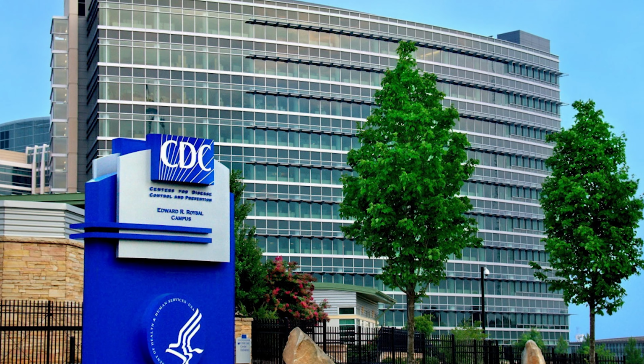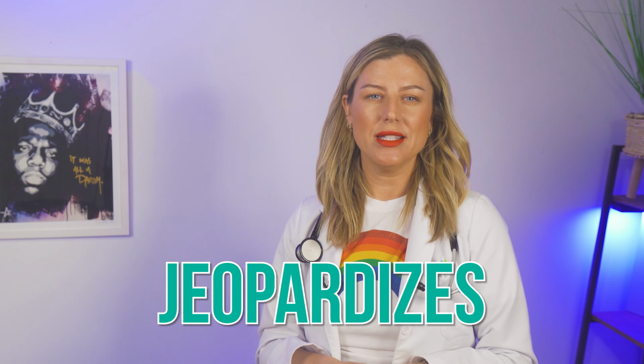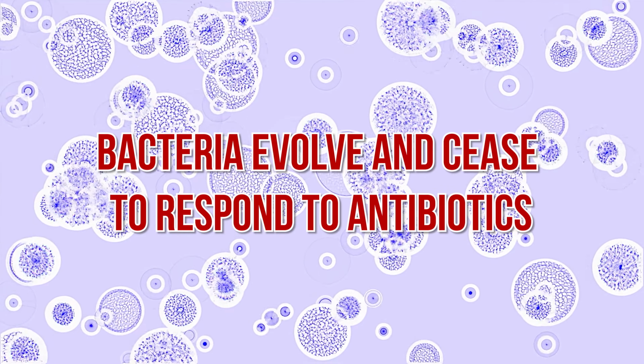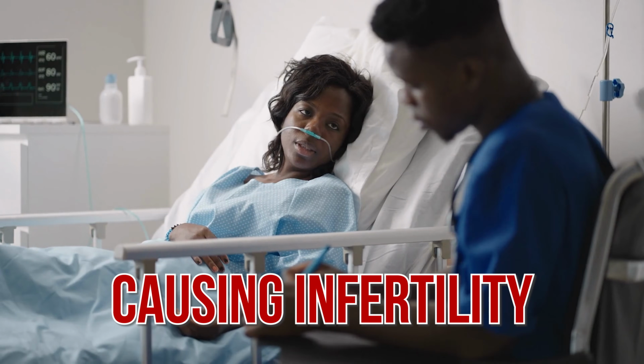According to the CDC, antimicrobial resistance is becoming a worldwide problem. This jeopardizes the ability to fight common infections. The rapid global development of multi and pan-resistant bacteria, aka superbugs, is particularly worrying. Bacteria evolve and cease to respond to antibiotics, making infections more difficult to treat and increasing the risk of transmitting the disease, getting really sick and causing infertility.